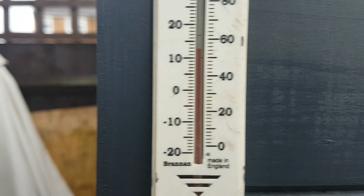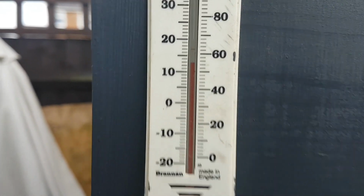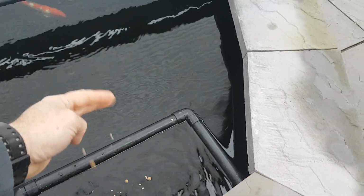So let's just pop out and have a quick look at this one, what we've got here. If you can see on that one, it's about 13 outside, so it isn't too bad. Covers are up, so let's give them a bit of food. They haven't been fed this morning yet. There we go.